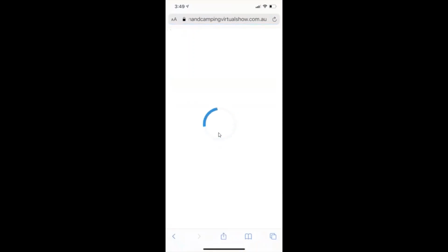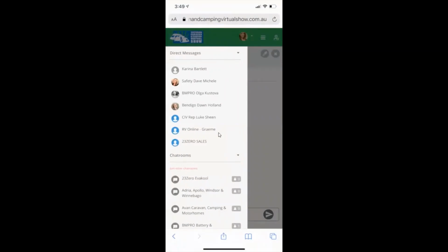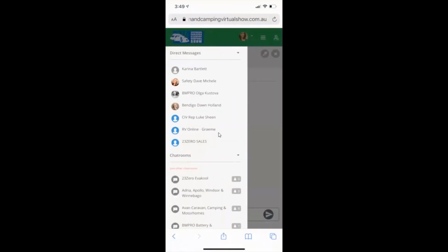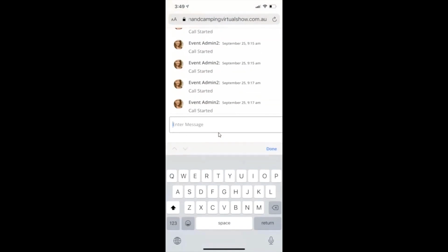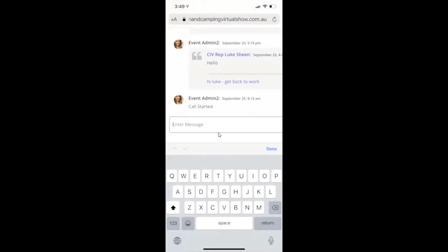I've done a different video on the chat window and how to use that, so I'll add that in the middle. It will look a little bit different because it's now here. But if you click the three dots, it shows you all the direct messages you've got. So you can see I've been talking to some people, and you can click through to those. Luke's one of our guys from our team. If I click on Luke again, you just have to double click it, and it shows all the conversations with Luke.